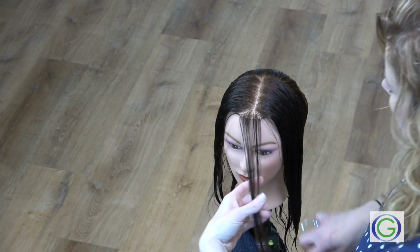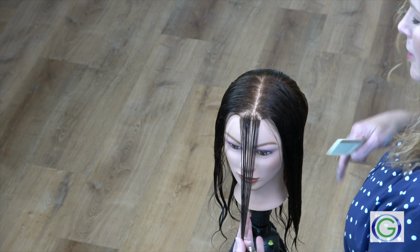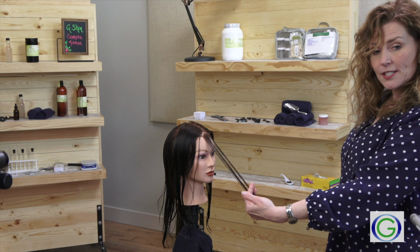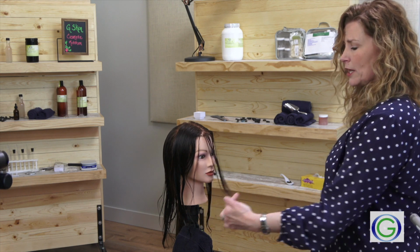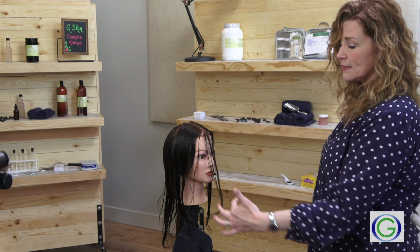Again, thinking about where you're going to be. If you were working on a guest, you can't sit in the chair with her, so we have to be mindful of being in front of her. As we start to cut, we also want to think about elevation. So where are we going to want this first shape to live?